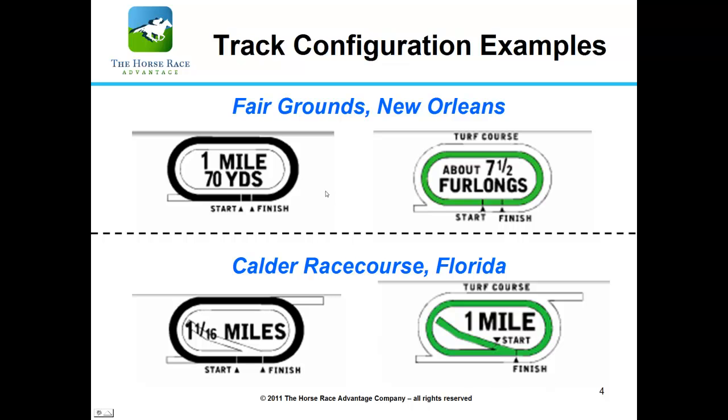So let's take an example here. Fairgrounds New Orleans has a 1 mile 70 yards dirt track, and a horse starts over here and finishes around the oval over here. The turf track is the inner track here, and it's about 7.5 furlongs. The difference here is that a horse has to come around these corners when they run a mile or longer race.